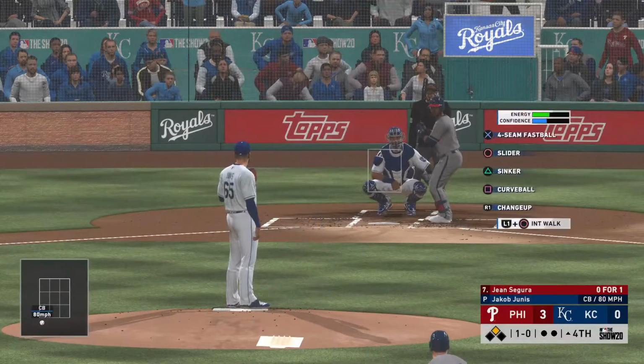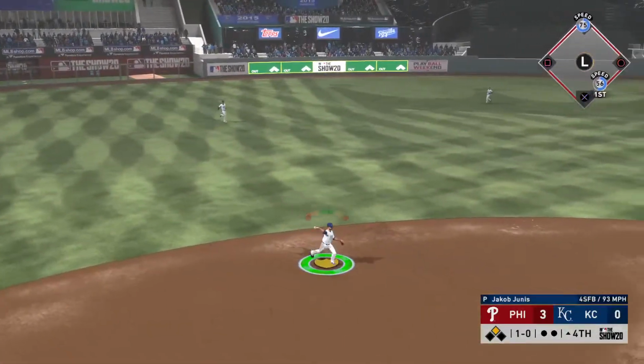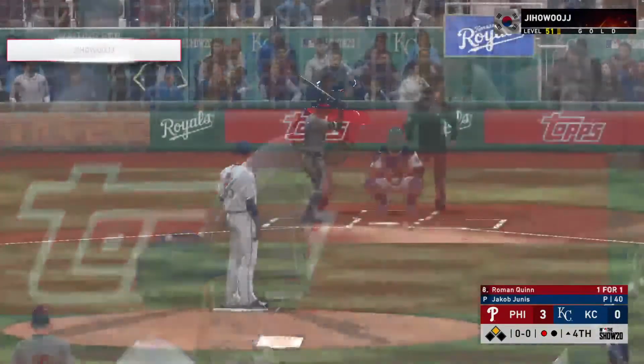Gene Segura is the batter now as he looks at a ball of 1-0. On the ground for the shortstop, DeYoung. Reined in. Throw on to first, and one shortstop grounds out to the other, 1 away.